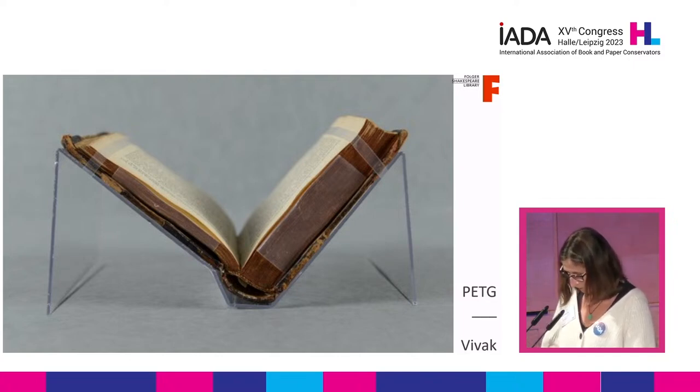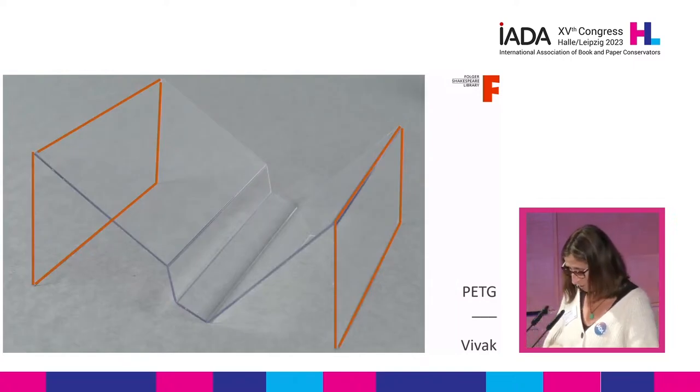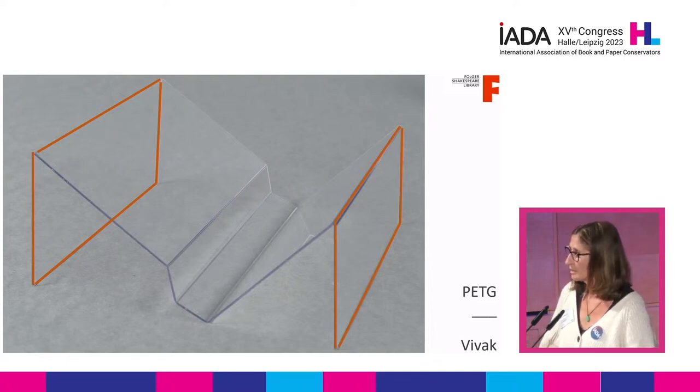Then I thought, okay, I don't like the huge legs. What if we cut them off? That's what we did. We did cut them off, and by cutting them off, you actually save about 40% of the material, so less plastic. We like that. But then the question is, and now what? What is it going to sit on?